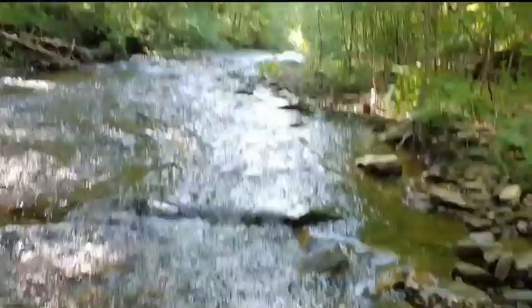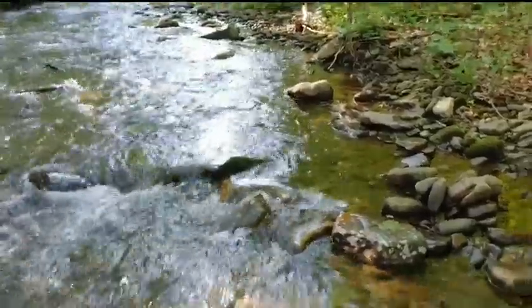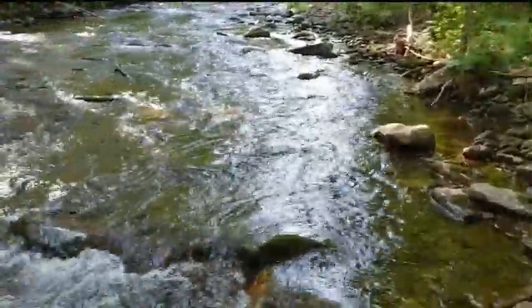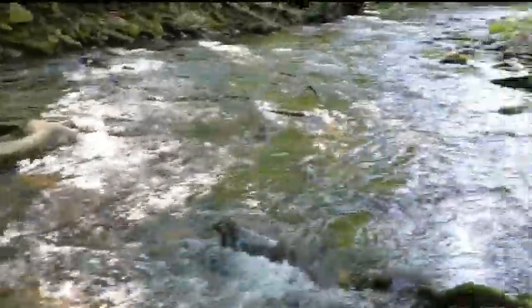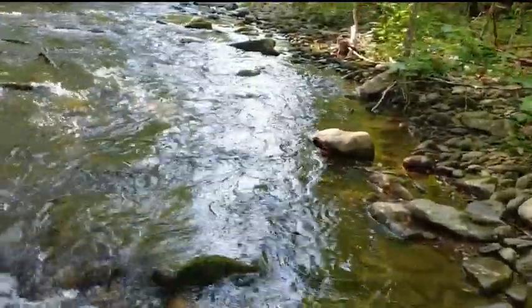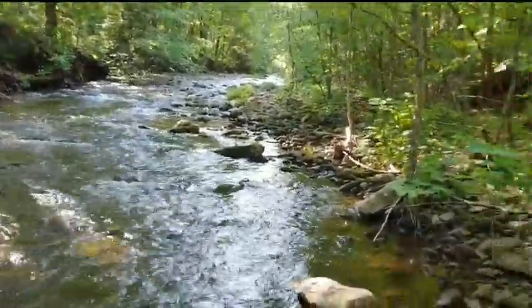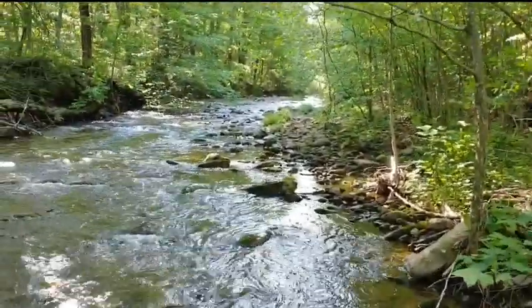And just the sound of the water flowing through all the rocks and everything, it's absolutely just peaceful, calm. It's a very, very pleasant experience. I'm absolutely loving this.